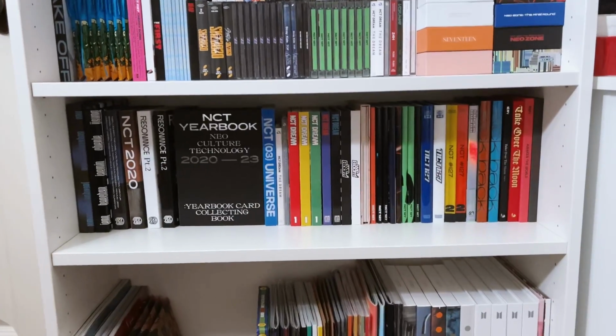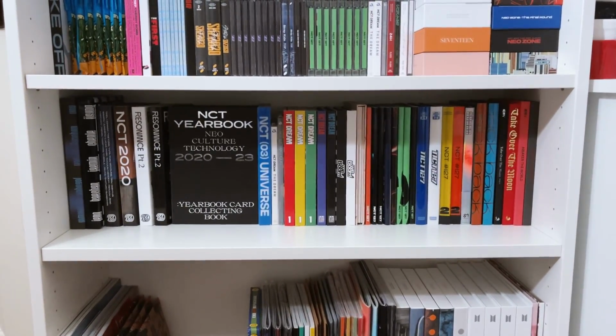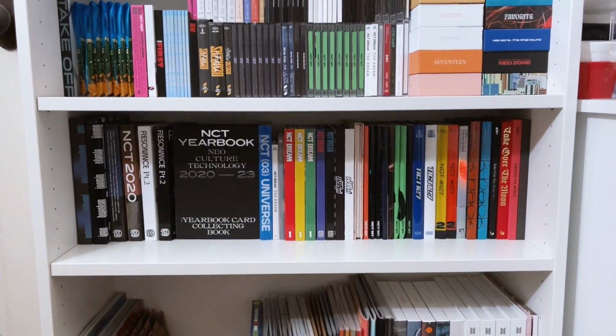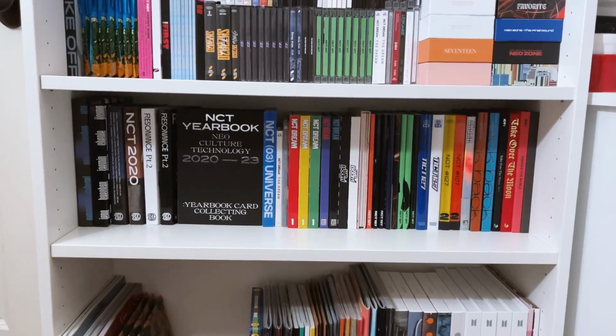And then this shelf, this was the way I originally set it up, and then I just set it up like this again because I actually do like this setup. I like how these albums are consistent in size. I wish all of their albums were this size for the consistency, but unfortunately that's not always the case.